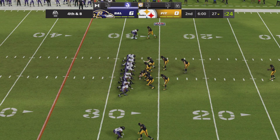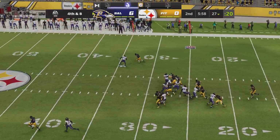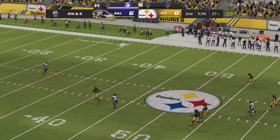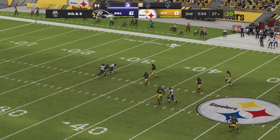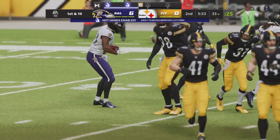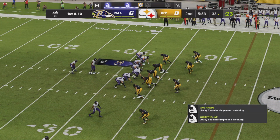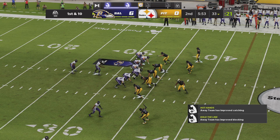Second quarter action from Pittsburgh. It is the Steelers in control of the football. So they're forced to punt on fourth as this one's away. A 40-yard punt, give him 3 on the return, and the Ravens will take over. The Raven offense set at the line for this next drive.